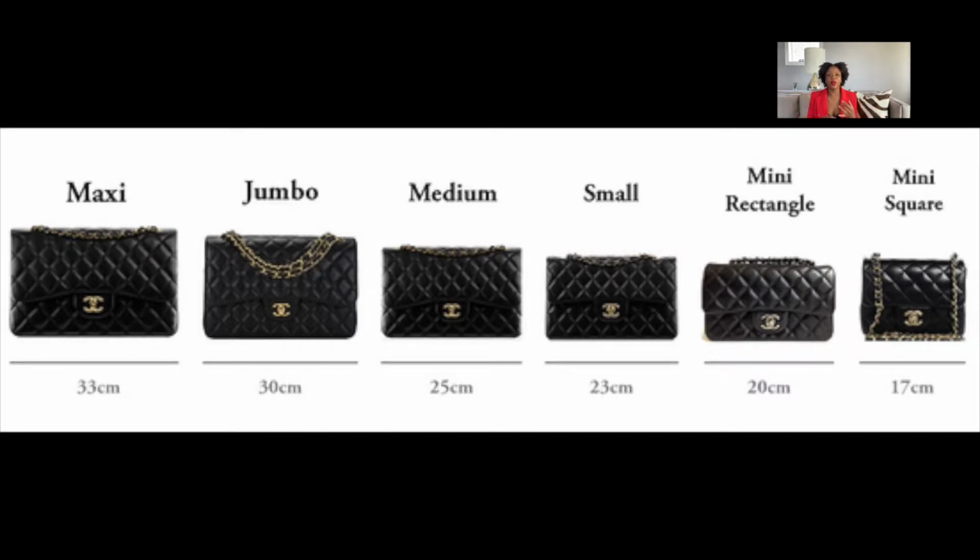The Chanel Classic Flaps also come in minis, and they can be a mini square, but also a mini rectangle. My favorite is actually the mini square, because I feel like it's a little bit more versatile. The mini square to me looks like a different bag versus the mini rectangle, which I think just looks like a shrunken down version of the Classic Flap. The mini is super cute, it's very functional.